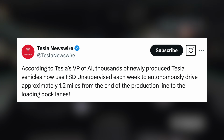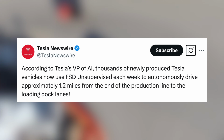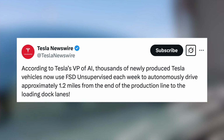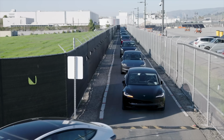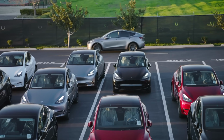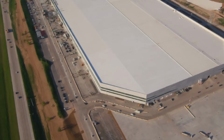And more of an explanation of what he's talking about here is thousands of newly produced Tesla vehicles now use FSD unsupervised each week to autonomously drive approximately 1.2 miles from the end of the production line to the loading dock lanes. This is a specific use case with a specific predetermined route, but it's still very impressive nonetheless and doesn't eliminate the calibration process that customers used to have to do on their own when they first got their Tesla vehicles.